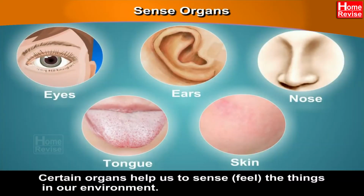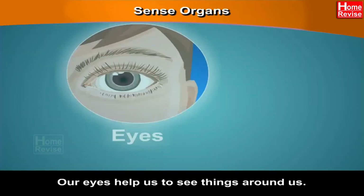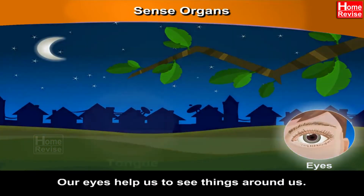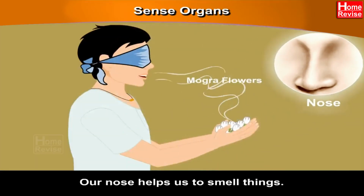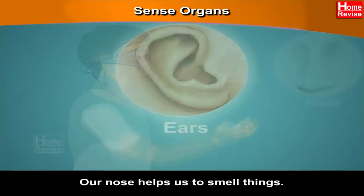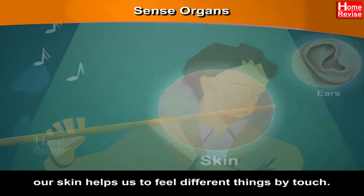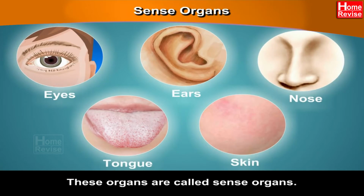Sense organs. Certain organs help us to sense or feel the things in our environment. Our eyes help us to see things around us. Our tongue helps us to taste different foods. Yummy! Our nose helps us to smell things. Our ears help us to hear different sounds, and our skin helps us to feel different things by touch. These organs are called sense organs.